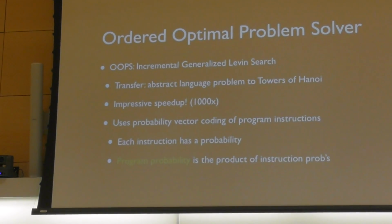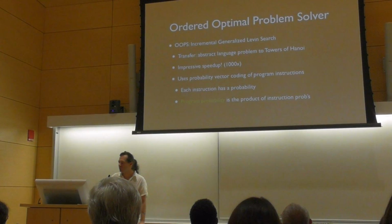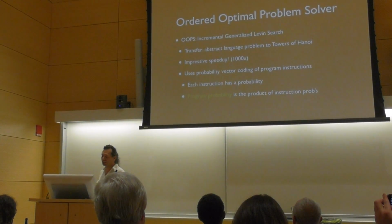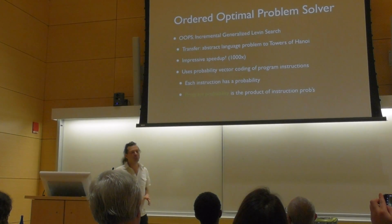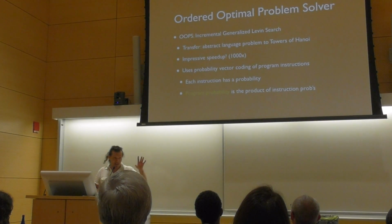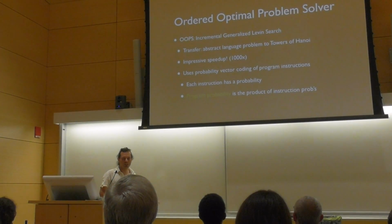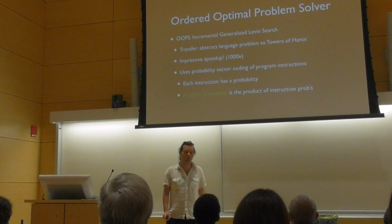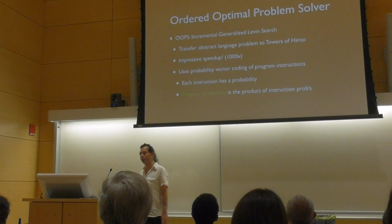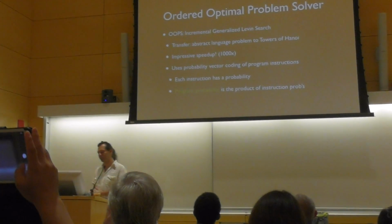Okay, well, let's move on to the Optimal Ordered Problem Solver. This is one of my favorite algorithms in the induction field. It's an incremental generalized Levin search, also known as adaptive Levin search. And the transfer they showed in the paper was, I think at the time, extremely impressive. It transferred information from an abstract language problem, a regular language problem. Was it? Okay, well, a language problem, to towers of Hanoi. So this is not exactly induction, but of course you can apply this to induction. And they got a real nice speed up compared to solving the towers of Hanoi problem on its own. They got a 1,000 times speed up. It showed there might be something remarkable about these incremental learning approaches.